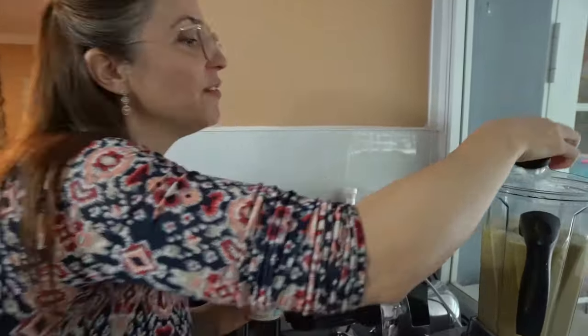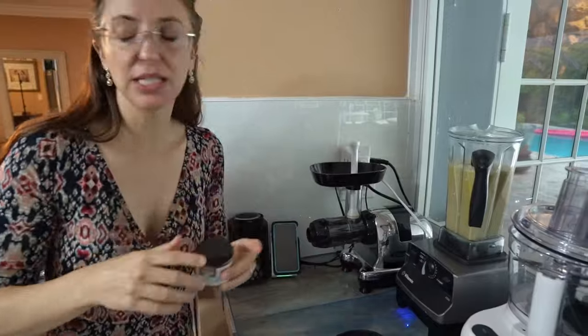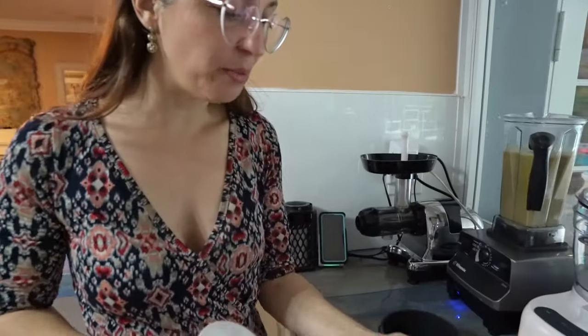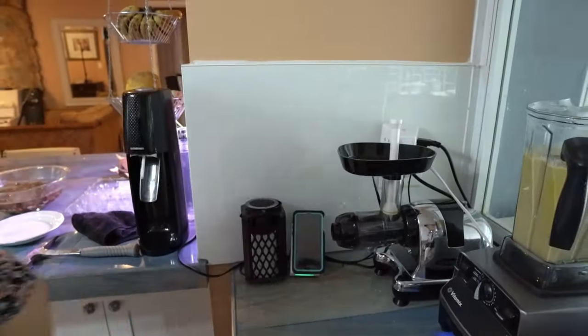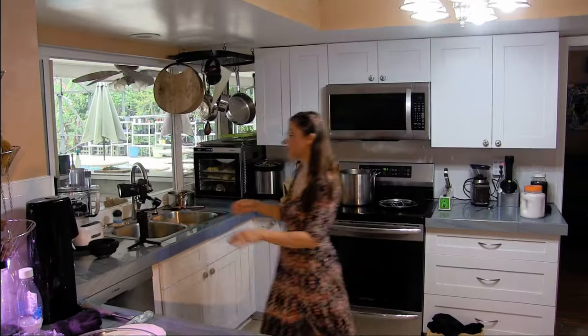So I'm just gonna add some vanilla bean there. That was probably maybe a quarter teaspoon, no big deal. I'm gonna just throw in a pinch of salt, just a teeny tiny little bit into my hand, just so that it has a little bit of salt. And that's it. I'm gonna whip it up one more time and then pour it into a pie dish and microwave it.